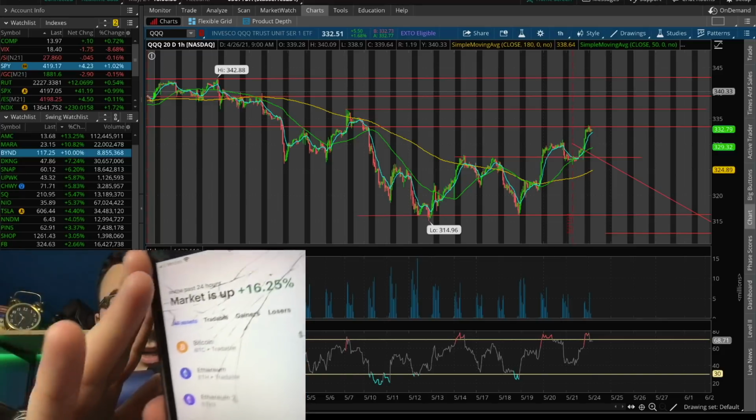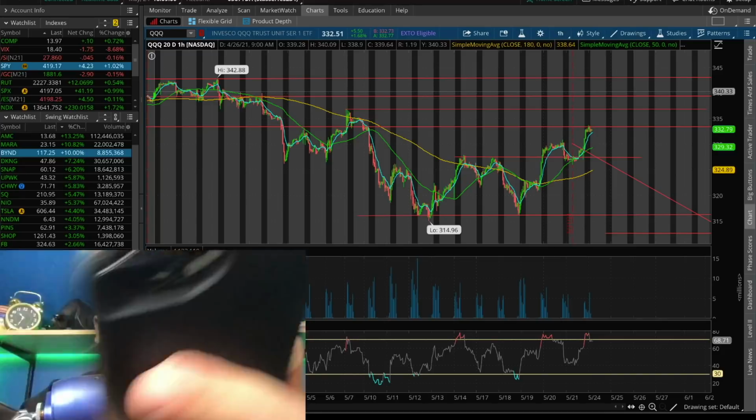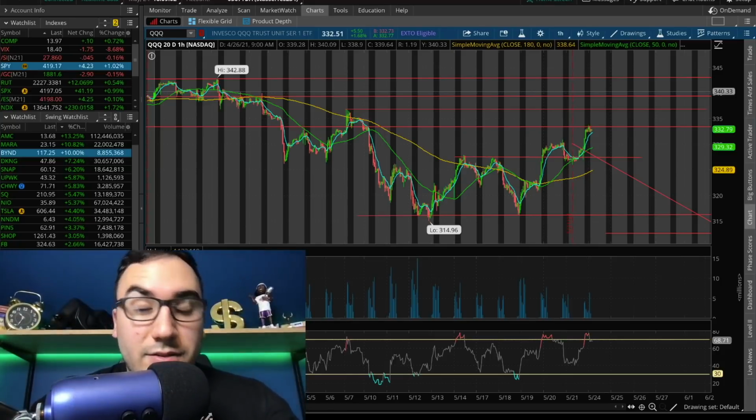This says the market is up 16% just on the day today. That's the crypto market.